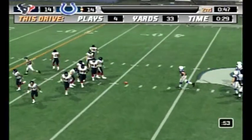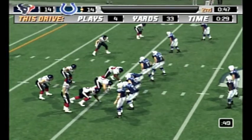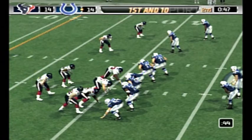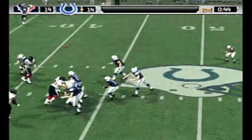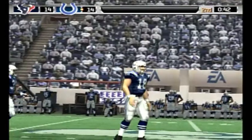And this is the fifth play of this drive. From the gun. Dropping back. Throws it. Ooh, nearly picked off. Coleman was there on the coverage.